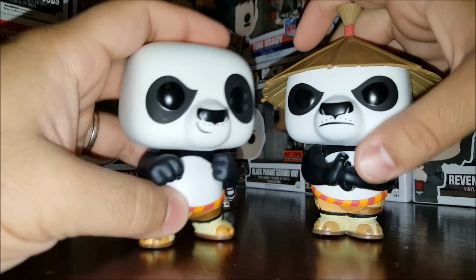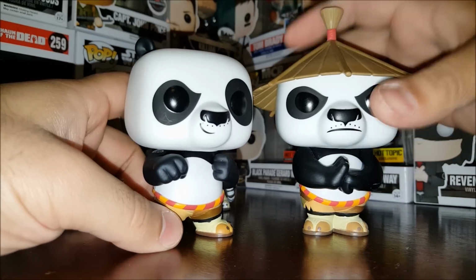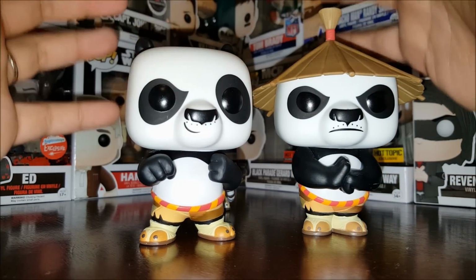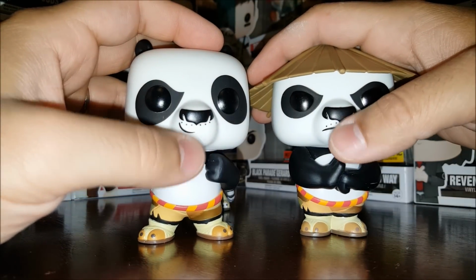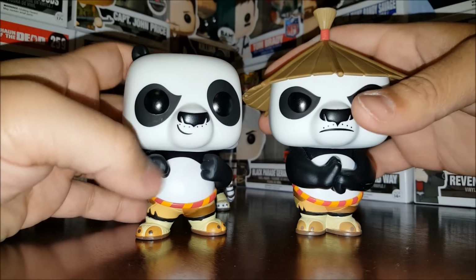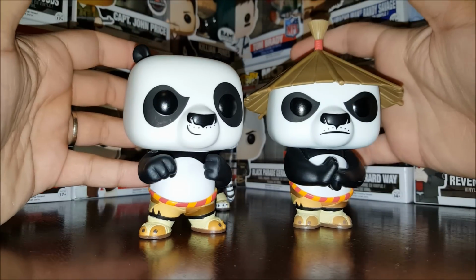And now we've got Po. Two variations of Po, one wearing this straw hat and the other one not. And what I like the most about these two Pos is the fact that they are different. They could have easily just sculpted the straw hat on top of his head here, but they didn't. And this one, he has more of a grimace on his face, like he means business, and this one's kind of smirking. So right away, those are the key differences with this Po, besides the hat. They could have, again, just put this hat on this Po and called it a variant, but they didn't. And that's what is awesome when it comes to stuff like this.